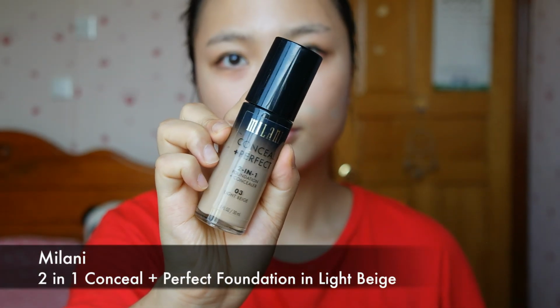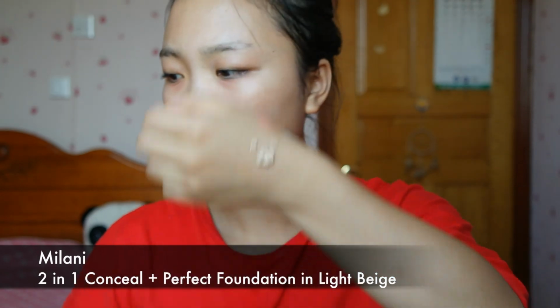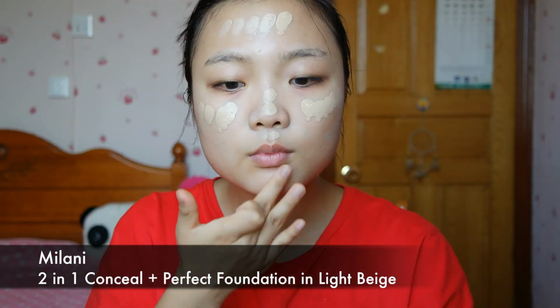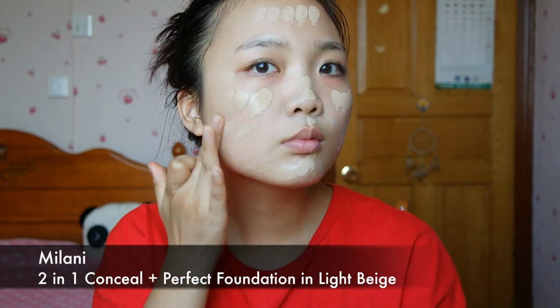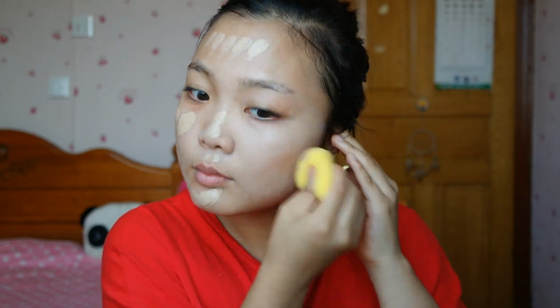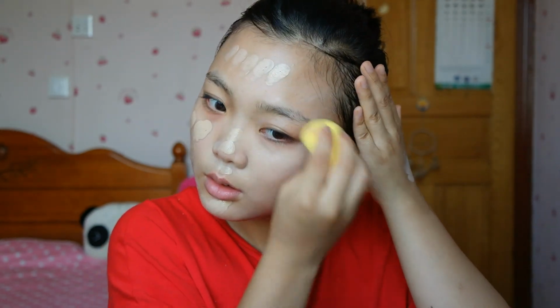For foundation today, I'm gonna use my old trusty buddy Milani 2-in-1 foundation in the shade Light Beige. I'm gonna use my pure sponge. I don't recommend this sponge, it's really stiff, but I'm just gonna work with whatever I have on my hand. Spread out the foundation evenly on your skin and then buff it out with the sponge. I like to use a stamping motion rather than a wiping motion when I'm using the blender because it makes the foundation stick to your skin a little bit better.